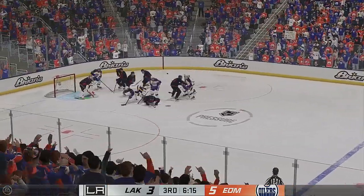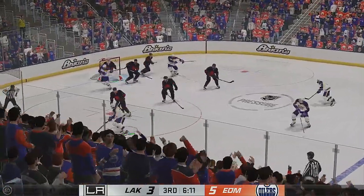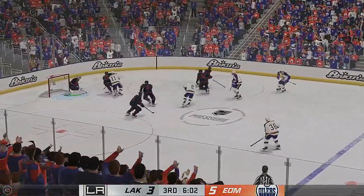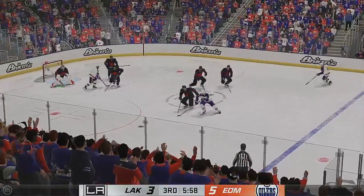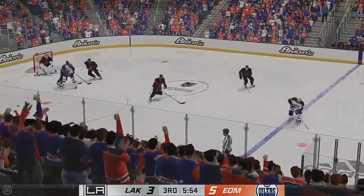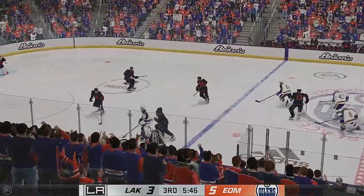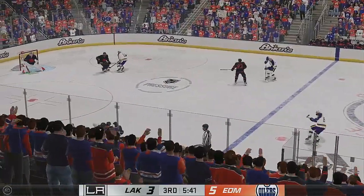And he takes the feed. Traffic and hits a stick. They are really buzzing here in the offensive end. Misses. Looking for options along the wall. Slides the puck over. Scrum along the wall.